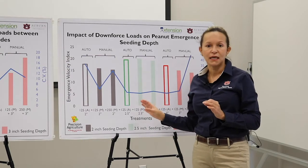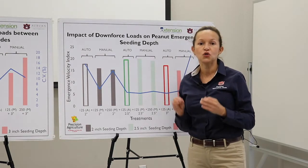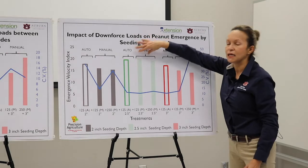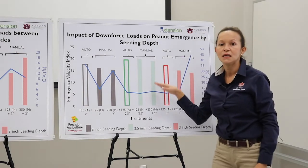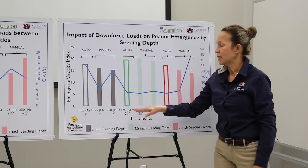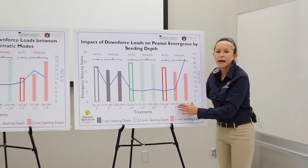The results from this test are from the evaluation of the most common peanut variety planted by farmers. These results are from the Georgia 06G peanut variety, okay? And what we can see from this graph is that when we planted this particular variety at 2.5 inches, we observed faster emergence compared to planting this Georgia 06G at 2 inches and 3 inches. So when we compare planting that variety at 2, 2.5, and 3 inches, we observe the fastest emergence at 2.5 inches.